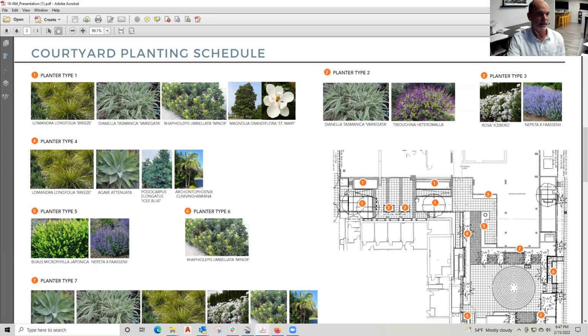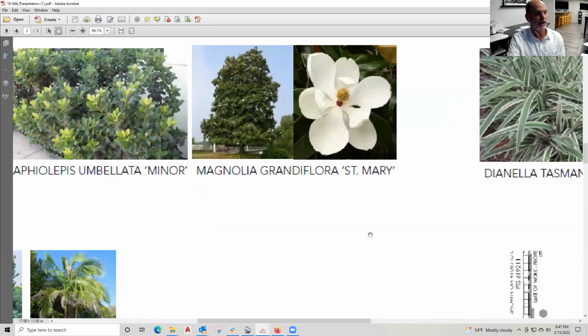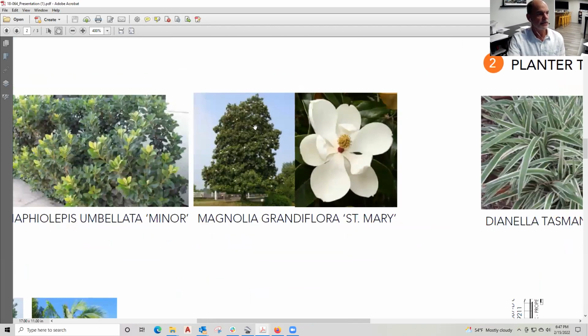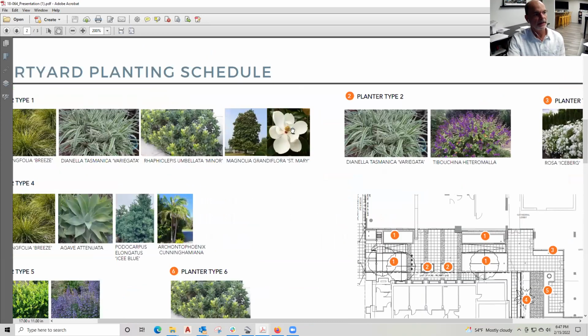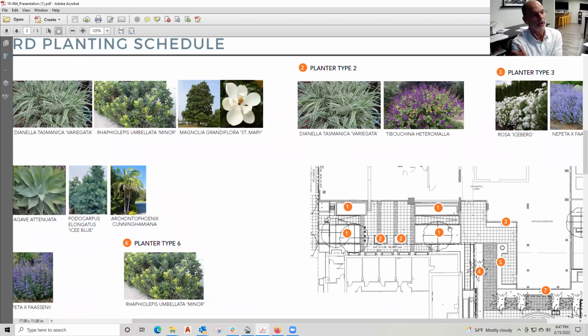As we come up to the next courtyard, the larger planters that have the tree within those is the Magnolia grandiflora. I mean, that's the St. Mary, which is a little bigger than the species. That looks like an image of the straight species that gets a lot bigger. But those are an evergreen tree. They have these nice flowers sometimes during the year. And those help, nice shade, nice feeling to the courtyard, and some nice flowers during certain seasons of the year. There's a couple of smaller planters towards the center.